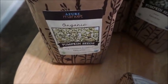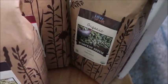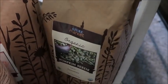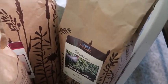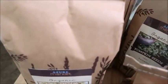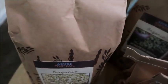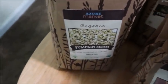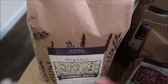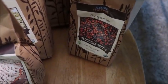And then I also got a couple of other things. These 2 big bags back here, we've got pumpkin seeds. This is a 5-pound bag, and this is raw pumpkin seeds in a 5-pound bag. This one is dry roasted and salted, and this one is raw. This one is just for snacking on, and this one is for making into breads. The raw pumpkin seeds were $19.42, and the dry roasted pumpkin seeds were $26.74. Now this is one of our favorite snacks right now, so I thought that was a good thing to get and have in bulk.